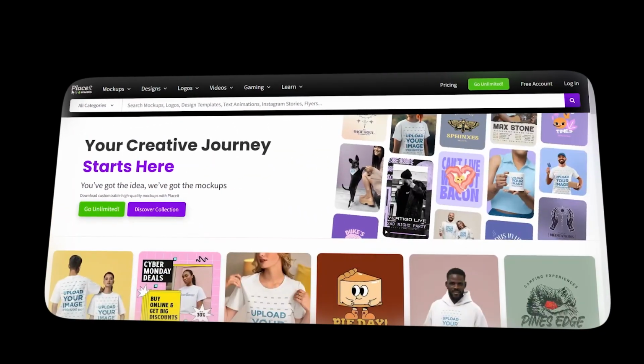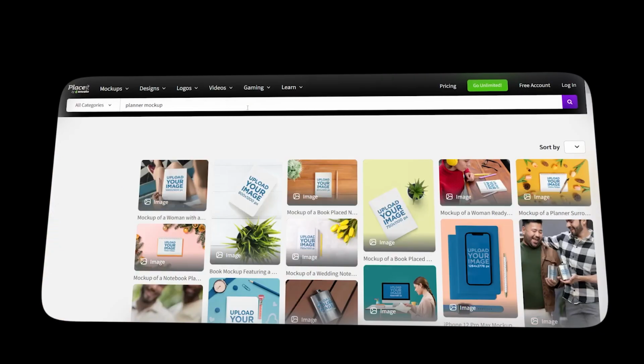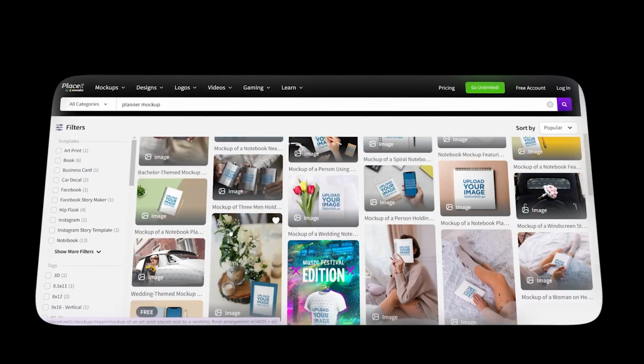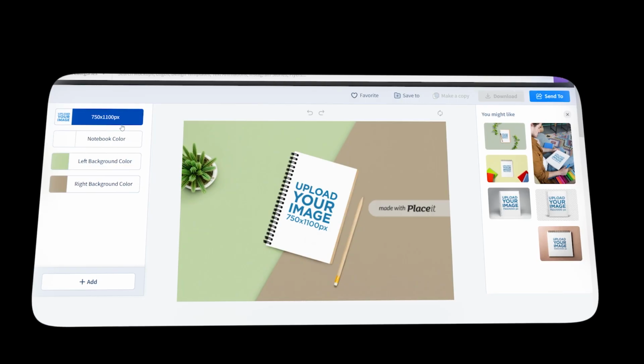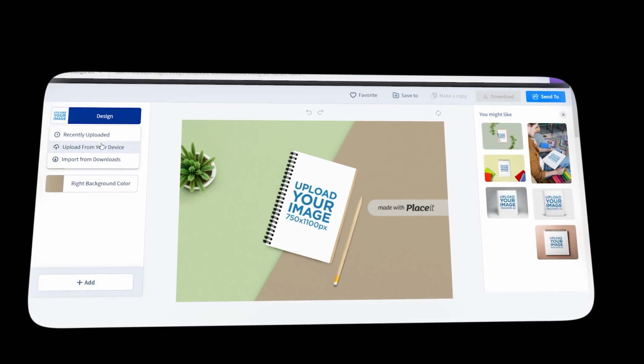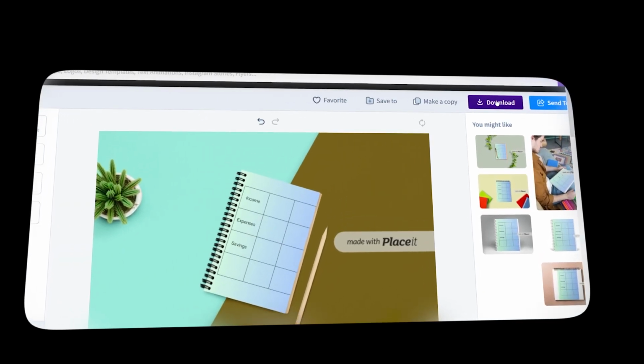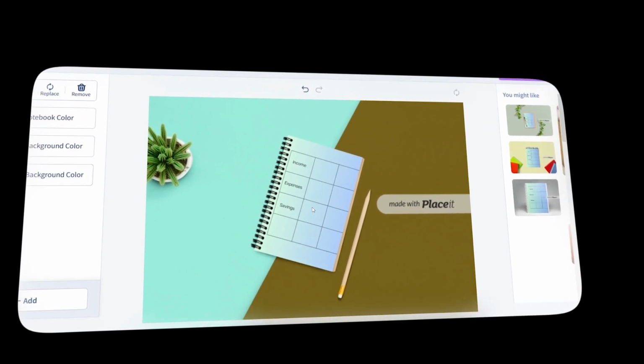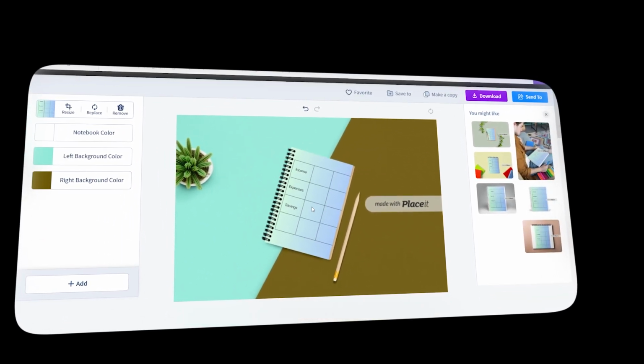Go to placeit.net and search for Planner Mockup. You'll see options like a printed version of your digital product on a desk or on someone's lap. Pick the image, then click on Edit and add an image of the cover or a page of your product. Adjust it as you need to and download the image. Now you have a realistic product image to use in your store, which will be super important when it comes to actually listing and selling your product.